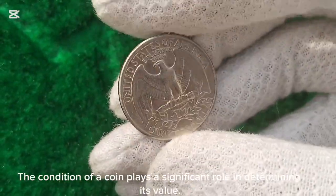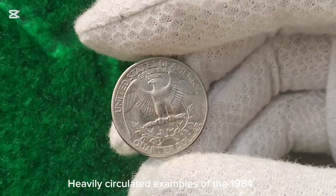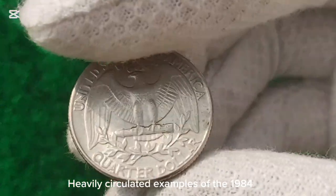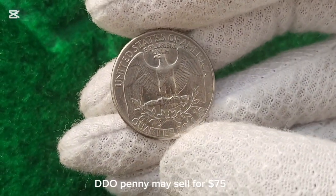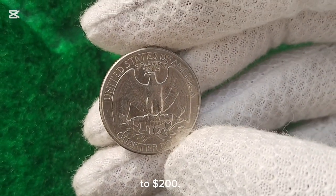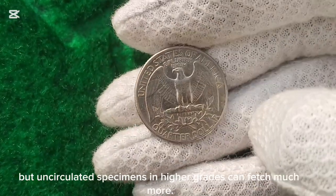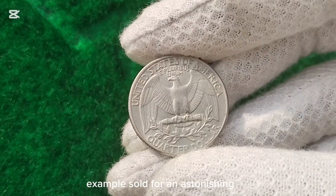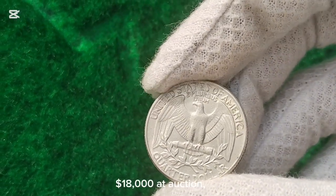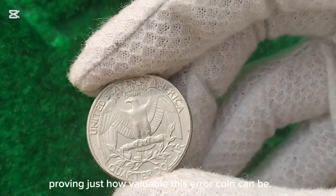The condition of a coin plays a significant role in determining its value. Heavily circulated examples of the 1984 DDO penny may sell for $75 to $200, but uncirculated specimens in higher grades can fetch much more. A Mint State MS-67 example sold for an astonishing $18,000 at auction, proving just how valuable this error coin can be.